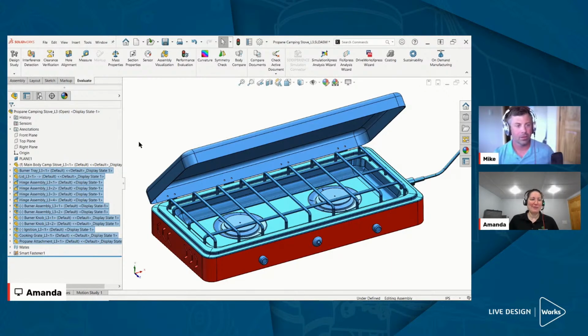And Mike, just like we were saying before, it kind of makes you look cool. It kind of makes me feel cool. Like if someone's looking over my shoulder, like, wow, she knows what she's doing. So that inverted selection, it's so helpful.